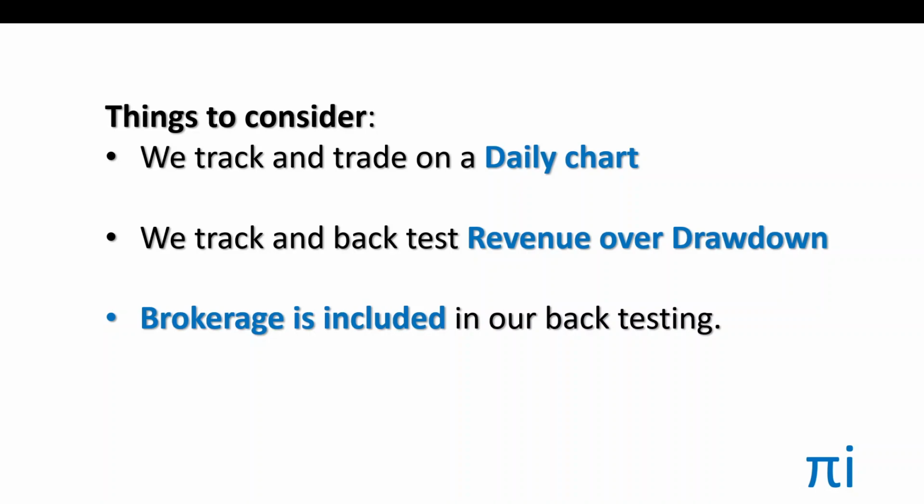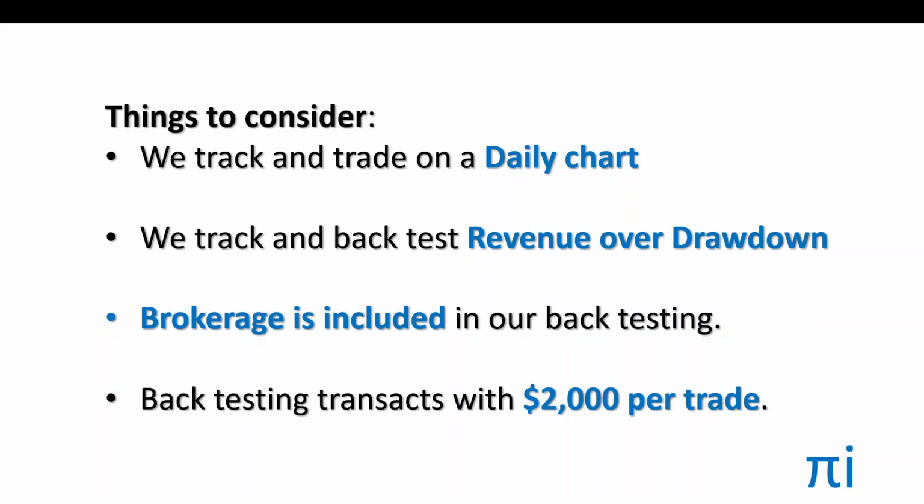I use $8 per transaction each time we buy or sell, and revenue shown may change slightly depending on your brokerage costs. And our backtesting transacts with $2,000 per trade. That is, every time you purchase $2,000 worth of shares, whenever you buy an instrument you want to invest in. To increase the revenue or the return, simply increase the amount you want to trade. So you may want to trade $3,000 or $5,000 lots. But we're using $2,000 as a baseline. But beware, this will also increase your drawdown, so ensure you factor that into your money management strategy.